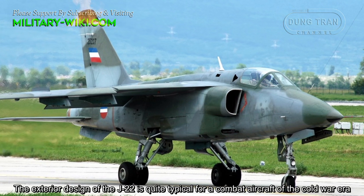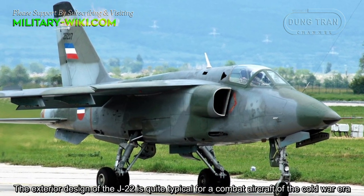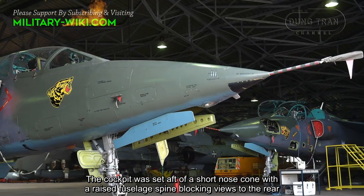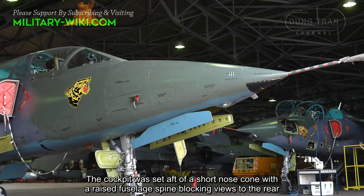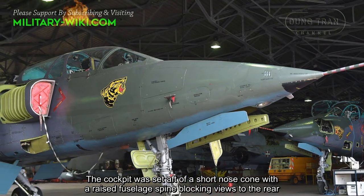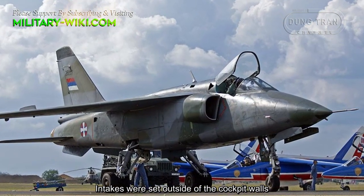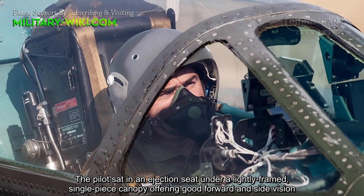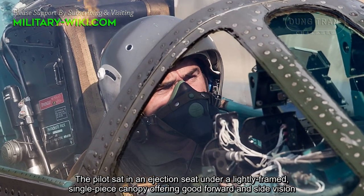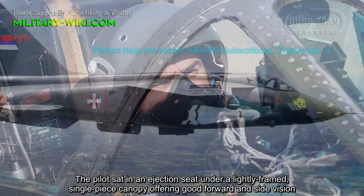The exterior design of the J-22 is quite typical for a combat aircraft of the Cold War era. The cockpit was set aft of a short-nosed cone with a raised fuselage spine blocking views to the rear. Intakes were set outside of the cockpit walls. The pilot sat in an ejection seat under a lightly framed, single-piece canopy, offering good forward and side vision.